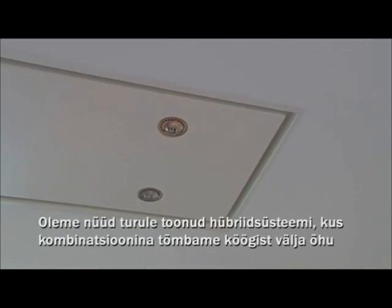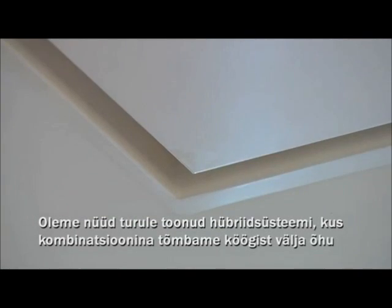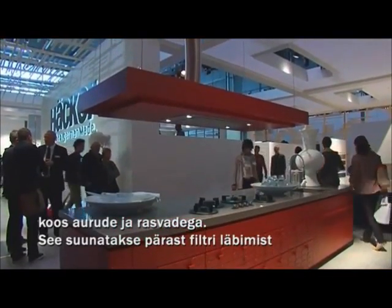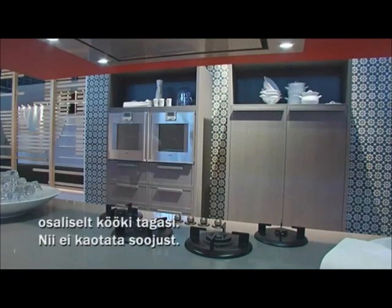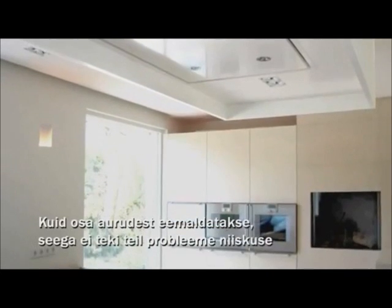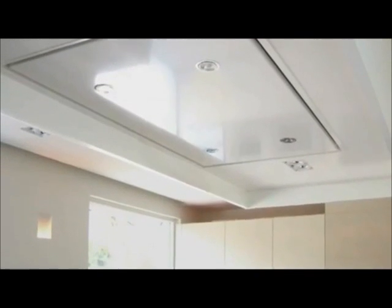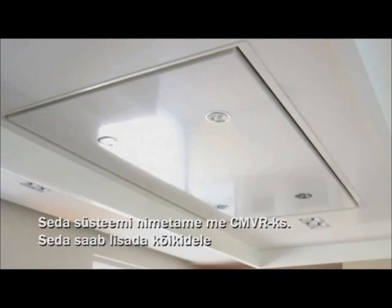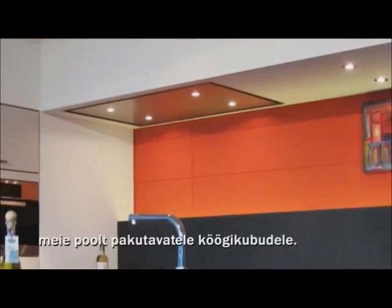So we have just patented a new system, which is something like a hybrid system. That's a combination: we're getting the air and the vapors and the grease out of the kitchen. It's being recirculated, so the air is partially blown back into the kitchen. So you retain the heat, but you are getting rid of part of the vapors, so you don't have the problem with moist and burnt gases. That's getting rid of to the outside. And that's a system we call CMVR. And the system is available for all extractors we are offering.